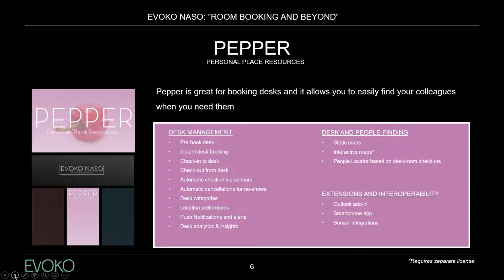Also, as I mentioned, cancellation for no-show, of course, is very important to optimize the use of the desk. We can put in 4 different desk categories. We can also have location preference, so we can divide the office in different areas. So if we'd like to have marketing, sales, customer care, it's up to you and your customer how to define it. Here we also have the push notification and alerts to the app when it's time to check in for your desk. And you will also have desk analytics and insight. So you can see who has been on what place and how the use of the tables is, which is the most popular and the one that is not so much used.